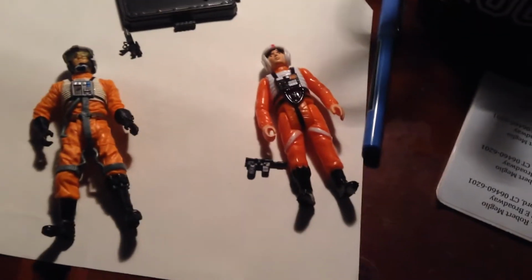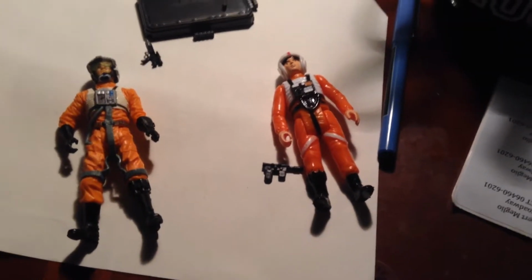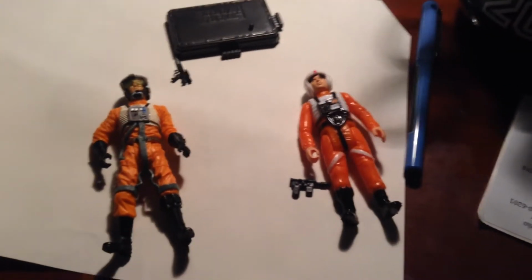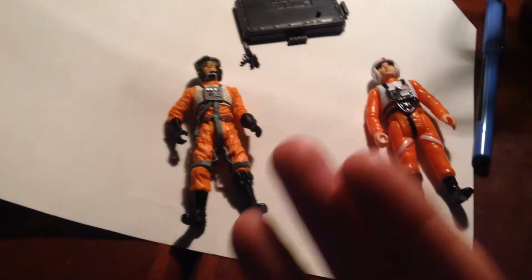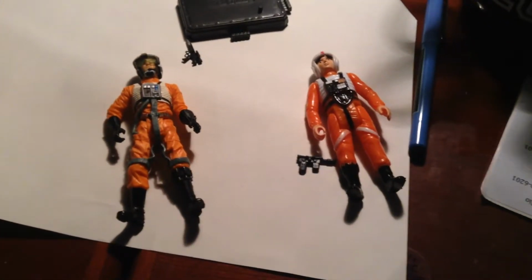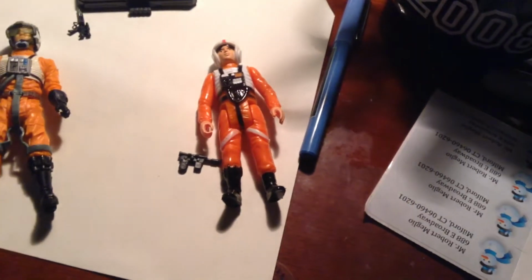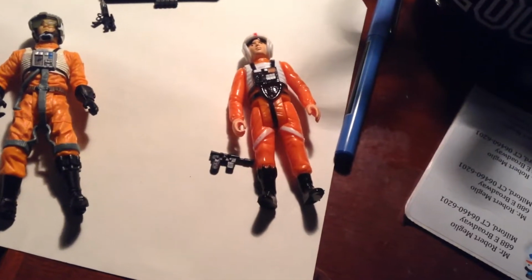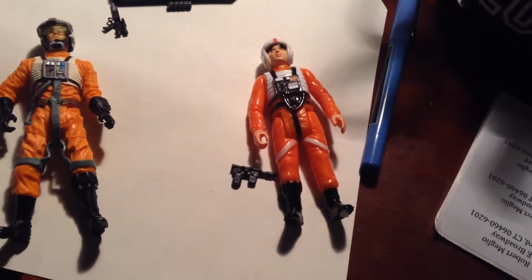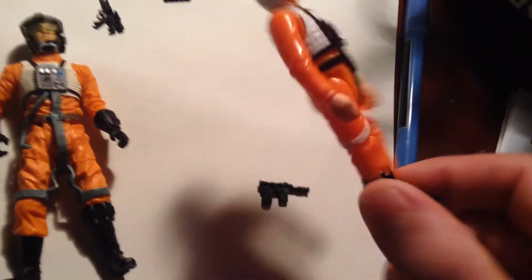This Luke, you don't have to get the vintage one. There are hundreds of Luke X-Wing pilots. The only reason I'm showing it to you is because from 1978 to 85, they didn't have the other X-Wing pilots. You had to use your Luke for everything. So trying to find a Luke in good condition is quite difficult. You'll find his weapon, but the paint is usually scuffed off. As you can see, some of the paint on here is starting to oxidize from age.